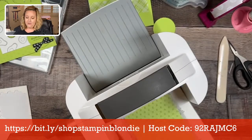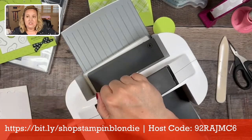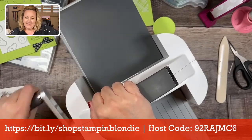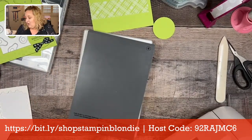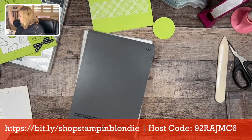So you'll put your items in here in a sandwich and run it through. These plates do come with the machine too. I know somebody asked me that before: do we have to buy the plates separate from the machine? Nope, it comes with all the plates that you need to die cut and emboss.